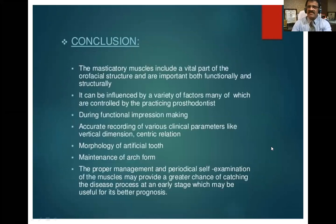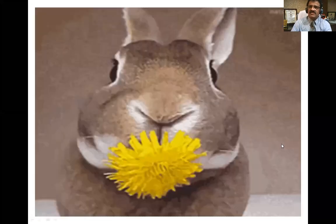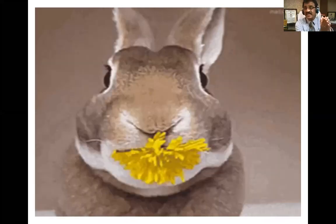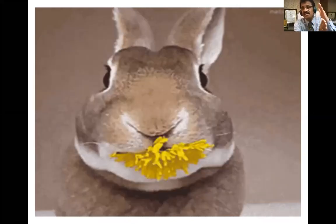And finally we conclude that the masticatory muscles are a vital part of the orofacial structure and important both functionally and structurally. We have to see that they can be influenced by a variety of factors, many of which are controlled by practicing prosthodontists. So usually an in-depth study of mastication muscles is required for dentists, orthodontists, or prosthodontists, the dentistry branches, and we have to know only the gross anatomy of muscles of mastication. I have told you the gross anatomy. That is, you have to know the names of primary and accessory masticators, and in detail the primary masticators' origin, insertion, nerve supply, and action.